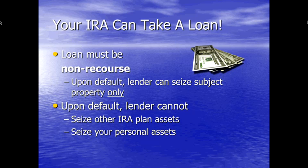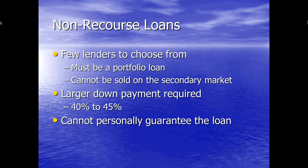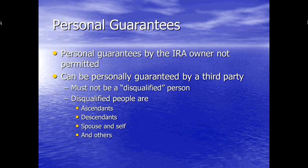A non-recourse lender will make a non-recourse loan, kind of like a commercial loan, to the IRA account itself. And so they're going to base the risk factors on things like the cash flow primarily, but the property's location and its condition and things like that. So if for some reason the IRA were to default on that loan, the lender can only come against the subject property. Not a lot of lenders to choose from. And a larger down payment is definitely required, 40, 50, 60% maybe. Of course, rates are based on risk, as are all loan conditions, so it's going to be specific to your transaction. And you can't personally guarantee a loan to the IRA.